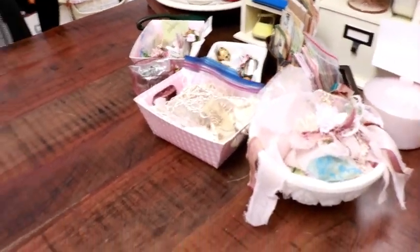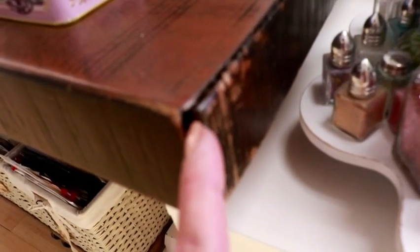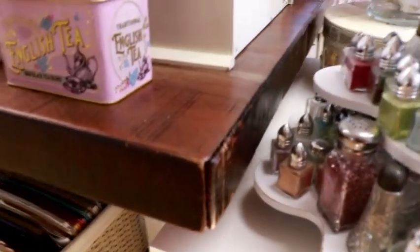Guys, oh, the table does have one little thing, and it's right here at the joint. See how it's coming apart? I don't know how it's coming apart. You couldn't clamp that, and it doesn't really bother me. The beveling here is coming apart a little, but this will last three of my lifetimes, so I don't care about that. And I think it adds character to it.